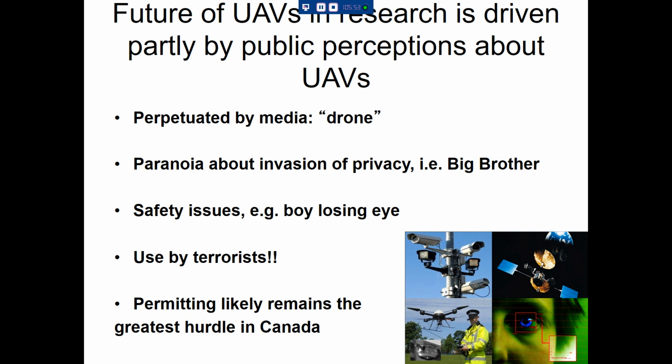So I think we've already talked about this in some detail, but the future of UAVs in research is driven partly by public perception about UAVs. So certainly a lot of perception by media, and I think also regulators, people at Environment Canada or Canadian Wildlife Service or the equivalents here in Europe, kind of this idea that drones are somehow evil, which is one reason why I'm trying to use this term UAV rather than drone, because when you think of drone, you think of, I don't know, Star Wars and the military and so forth.